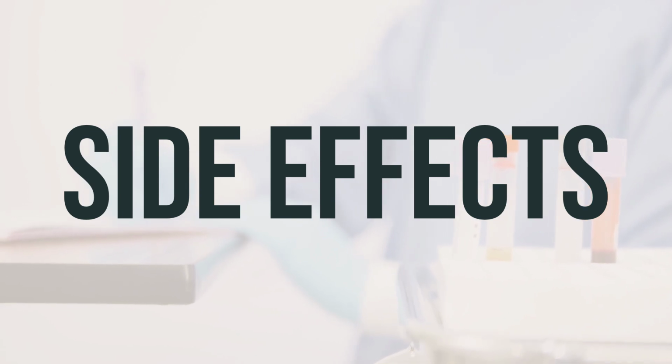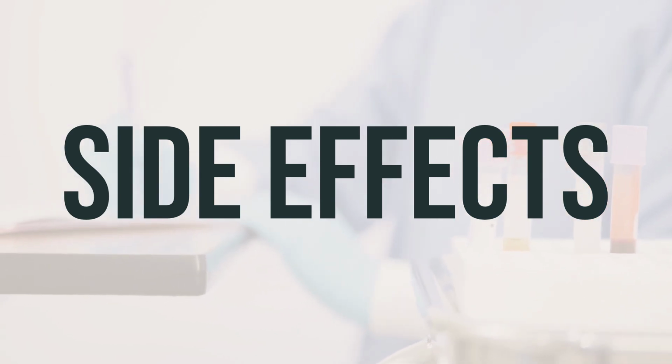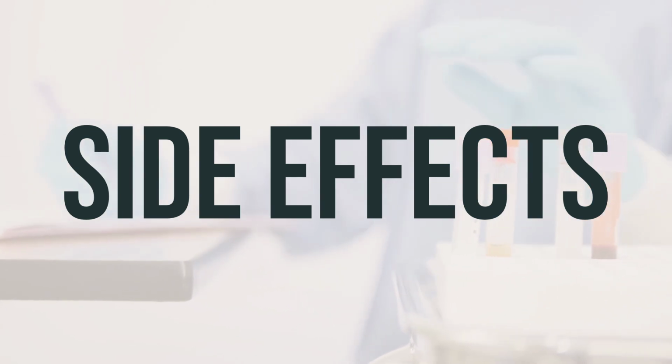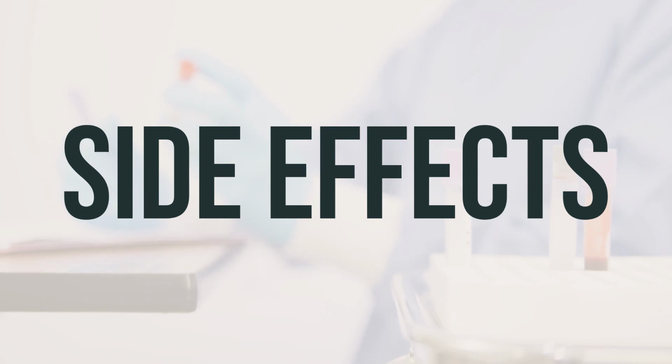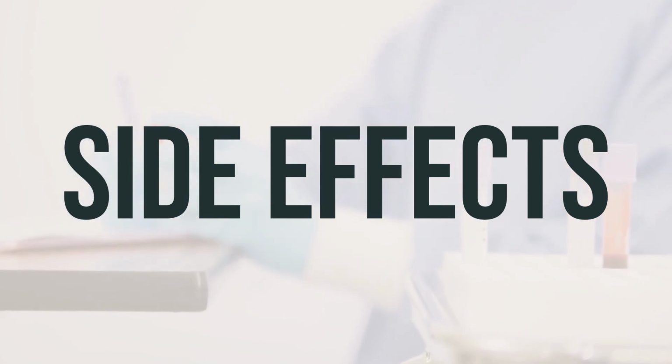This is not a complete list of possible side effects, so if you notice any other effects not listed, be sure to contact your doctor or pharmacist. If you experience any side effects, you should also report them to the appropriate medical authorities in your country.